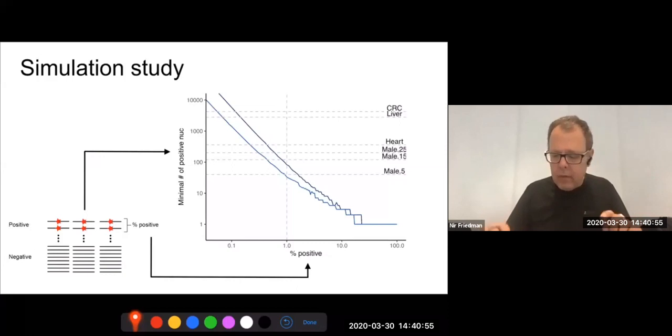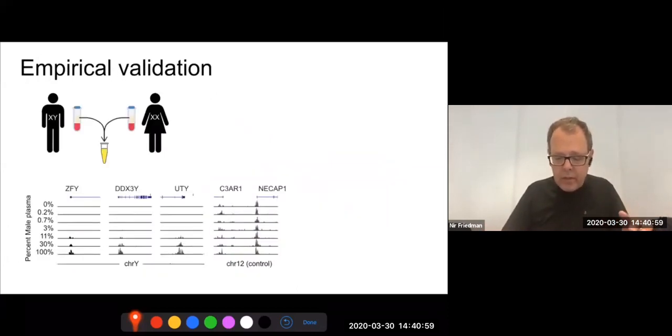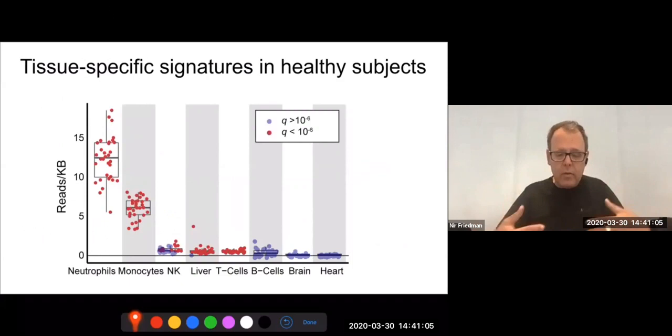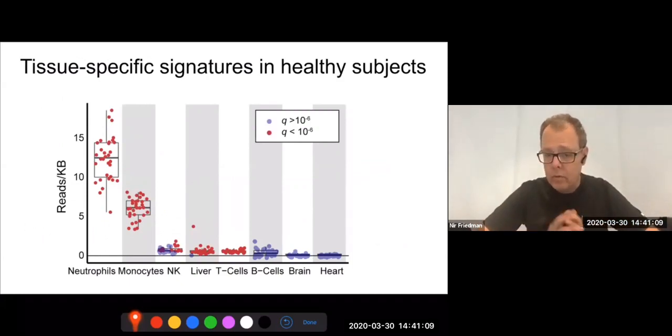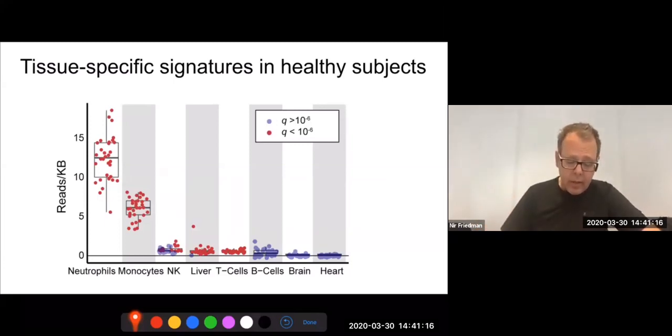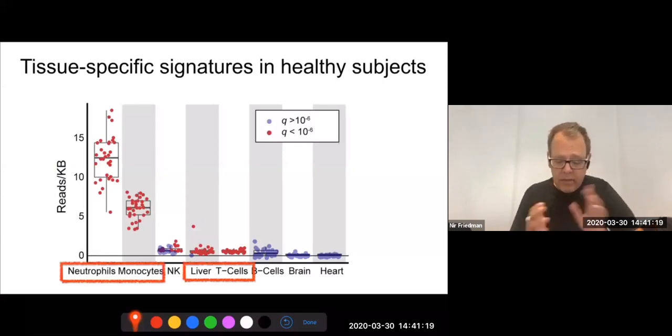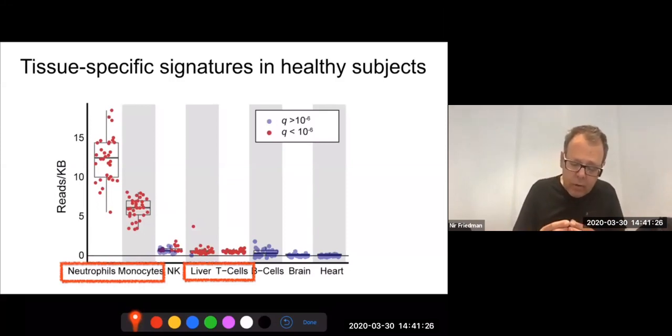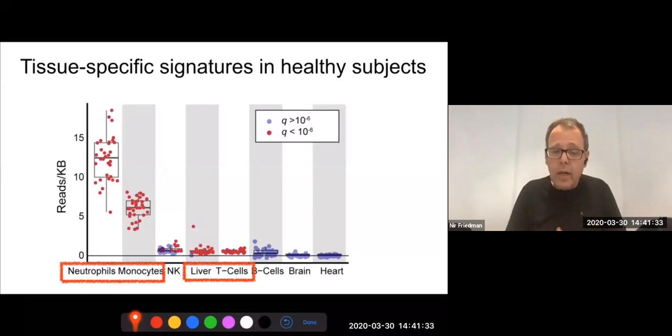Since I'm running slow on time, I won't go into the detail. We did an interesting verification and showed that the simulation is relatively accurate. And then we use this test to see what we can detect in healthy subjects. So in healthy subjects, we detect different types of white blood cells, which are the majority of cells that die, so it's not surprising. We see a very small signal from liver and T cells, but all of that signal is significant, and we believe it's real. And we know that in a healthy person around 1% of the cells that die are liver cells, so this matches what we knew.